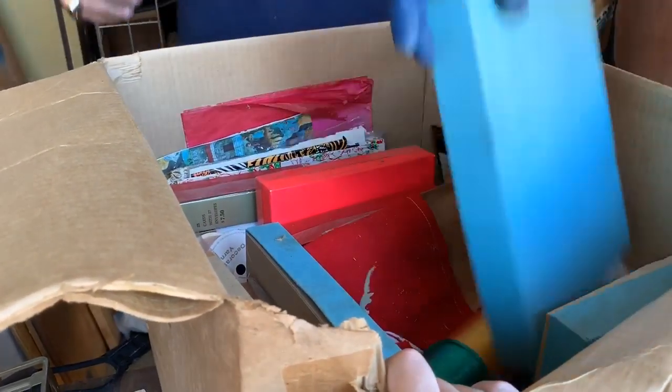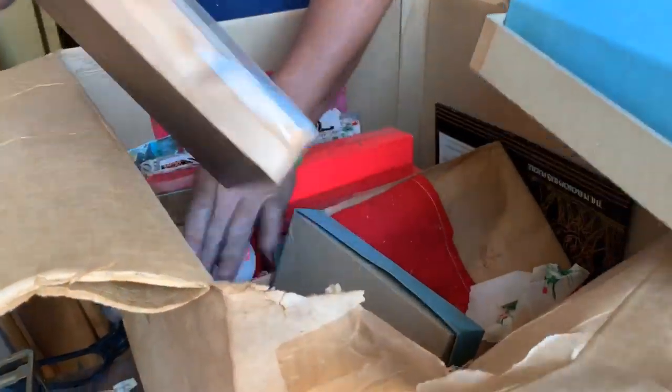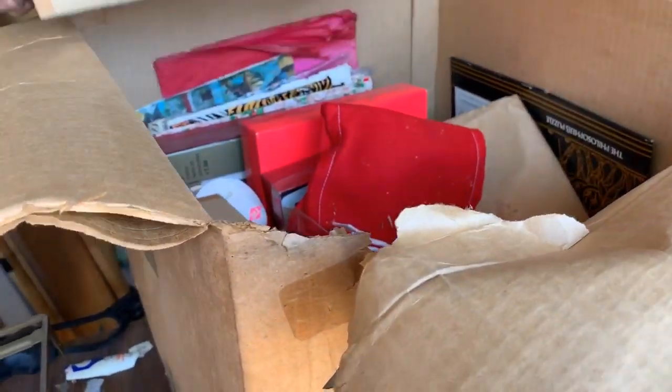Christmas cards. Some of them could be worth money. Christmas cards. To the right person, granted, everything is worth something. Looks like one of these.